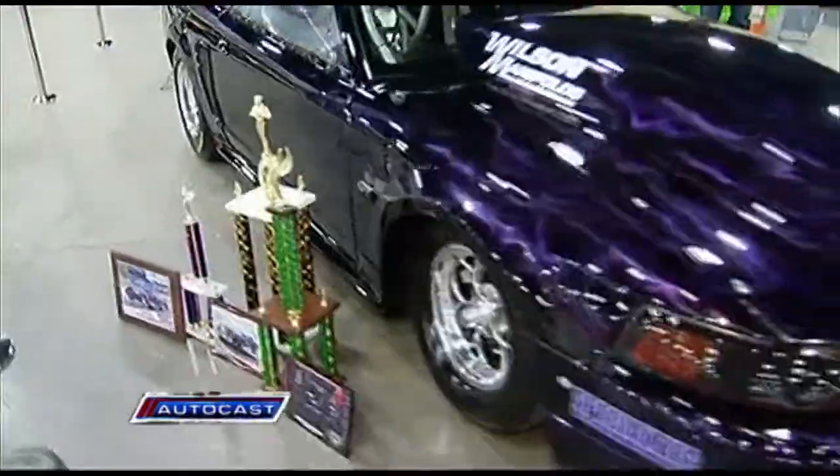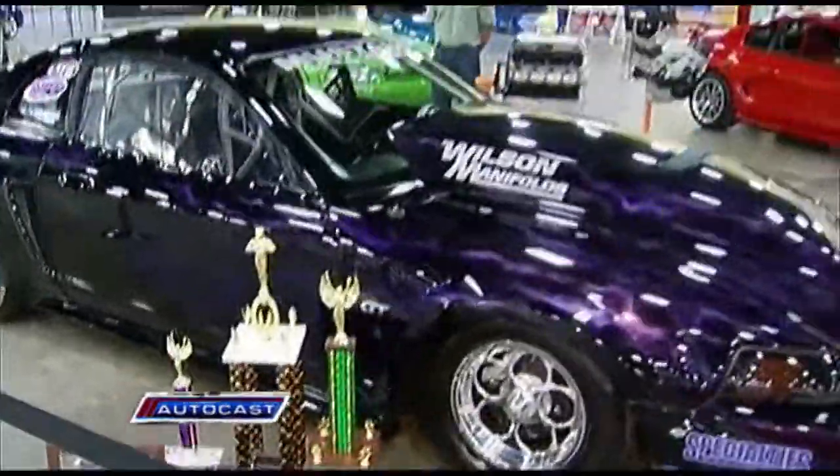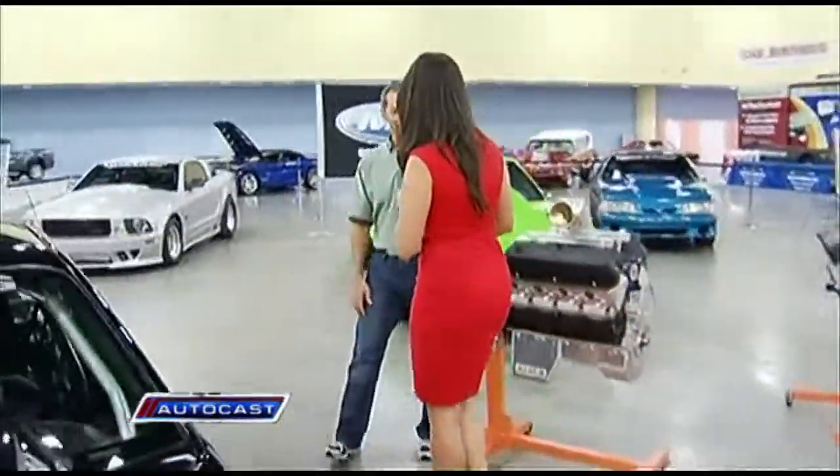We're going to go over to Roxy, who has some other very rare customized rides. Miami Street Rides was a new addition to the South Florida Auto Show last year, and this year it is back. Take a look at this, baby. This is not a regular Mustang. This Mustang has raced around the country. It even has trophies to prove it. Pretty sweet, huh? Let's bring you over to the man that makes it all happen, Tim Schoenheim here from Mustang Specialties over in Pompano Beach.